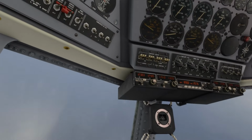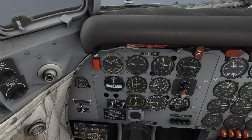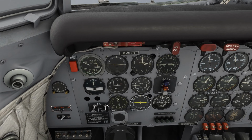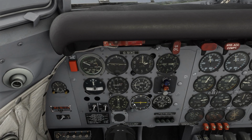268. We've got the Isle of Man VOR tuned up on the standby. We've got it tuned up on NAV 2 as well, and currently showing 70 miles to run to the Isle of Man, which according to my calculations actually puts us at our top of descent. We'll just wait though until we come onto our heading, and then we'll get the aircraft coming down.